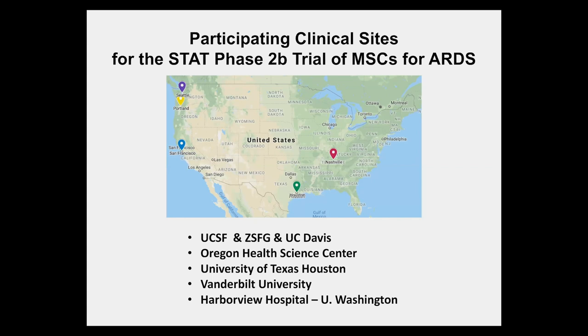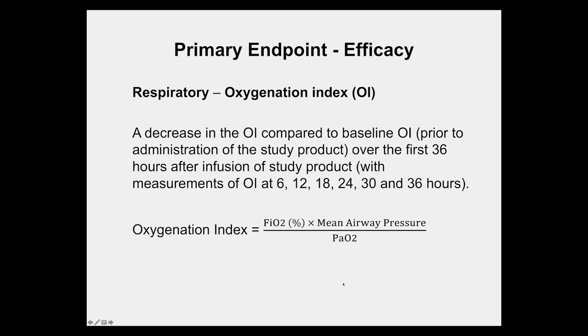The next slide shows the participating clinical sites for this STAT phase 2B trial of MSCs for ARDS. Note the blue arrow here denotes two hospitals in San Francisco, University of California, San Francisco, and Zuckerberg San Francisco General Hospital. And we're adding, thanks to CIRM, later this month, another center at UC Davis. Our other participating centers are University of Washington, Seattle, University of Texas, Houston, and Vanderbilt in Nashville. This slide just highlights the primary endpoint that I mentioned of oxygenation index, which will be measured at 6, 12, 18, 24, 30, and 36 hours as our primary evidence of efficacy.